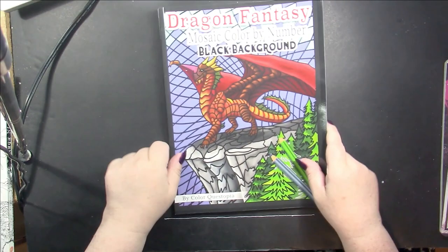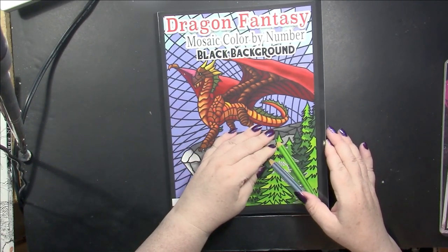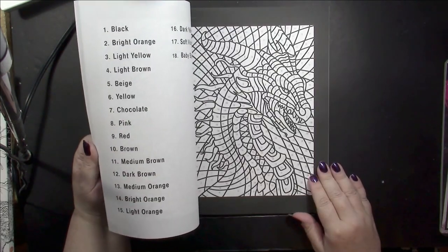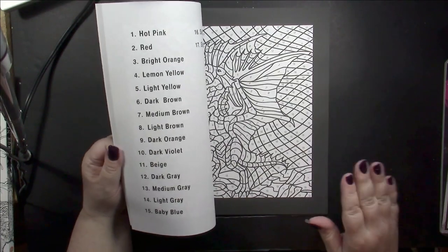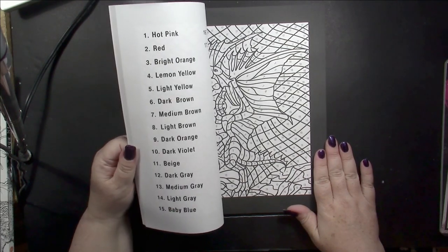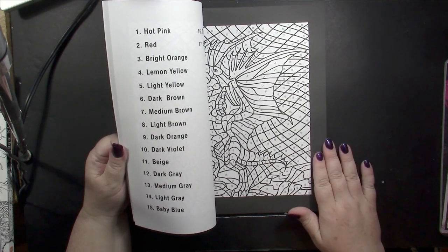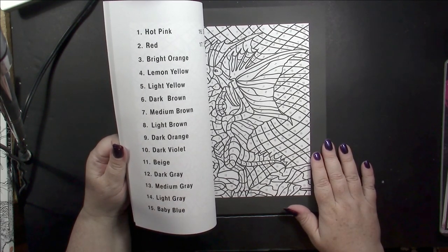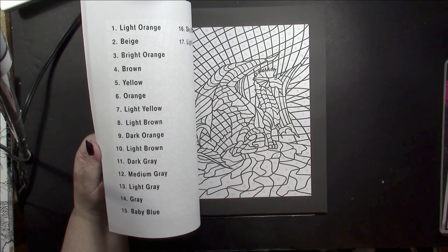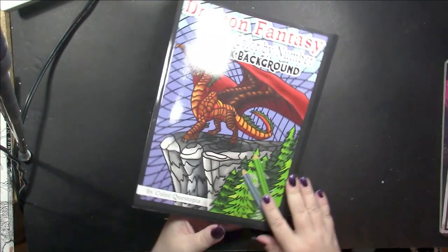Then I got the Dragon Fantasy with a black background. Yes, I do have this in the original version, but come on. I could not. I mean, I have to. I have vowed that I will get every black edition that they produce. They said they're not going to have black editions of every single one they do, but at this point in time, they seem to be making black editions of every new book. I am sure they were popular. I know they're very popular on my Color by Number group. So yes, that one.